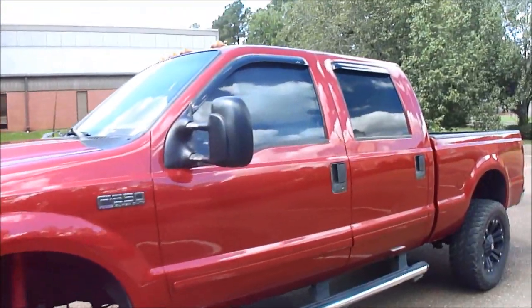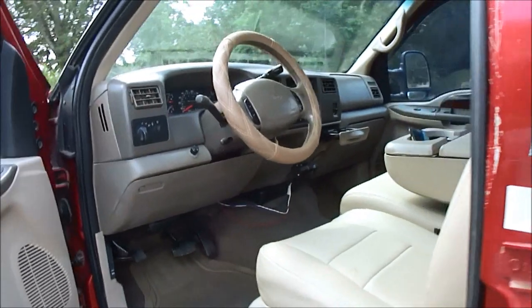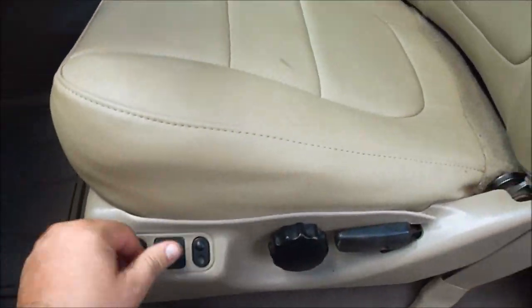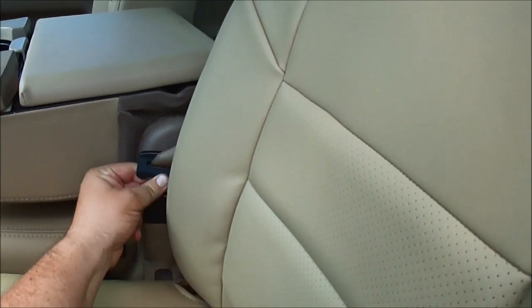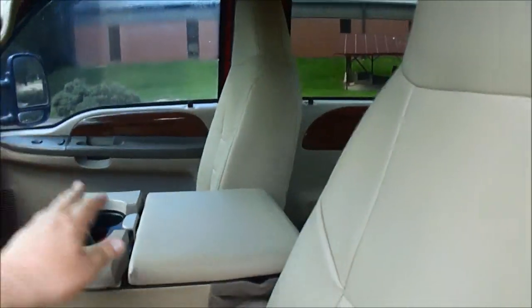So just continuing to walk around. Let me show you the inside. I'm going to take you on a test drive in a minute, but I'm going to show you a few things first. Heated leather seats, power. I do my test drives before the walk around, so I usually buckle up so the thing won't beep at me. But you can see no rips or tears. Everything's good. Headliners for some reason never look right in the videos we do, but the headliner's nice.